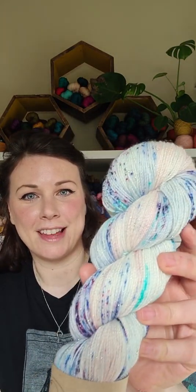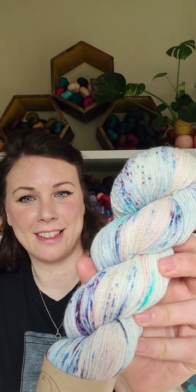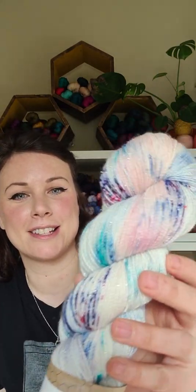As always for Yorkshire Yarn Fest, we do a show special colourway. Sophie, who runs the festival, and Botanical Yarn also gives us a bit of a prompt. So this month's prompt is snow. And I chose to dye a really super speckly yarn, which I'm calling Snow Day. Hopefully you can see that okay. It's really disconcerting that I can't see the screen. I don't know what I've done, but hopefully you guys can see that okay.